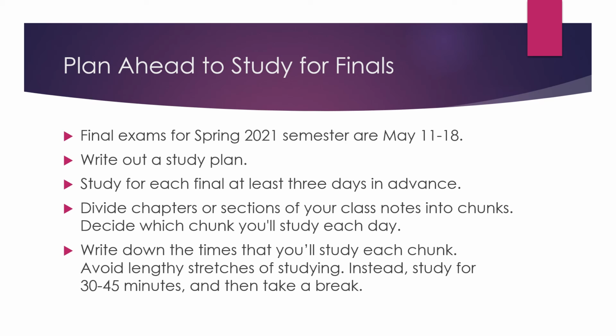Think about your final exams. Final exams for this semester are May 11th to 18th. Write out a study plan, and when you do that, think about studying for each final at least 3 days early. Divide your chapters or the sections of your class notes into chunks, and then make decisions on which chunk you'll study each day. And then most importantly, write down the times that you'll study each chunk.